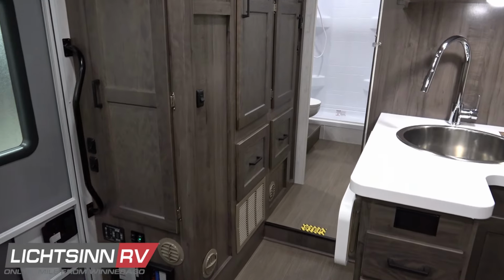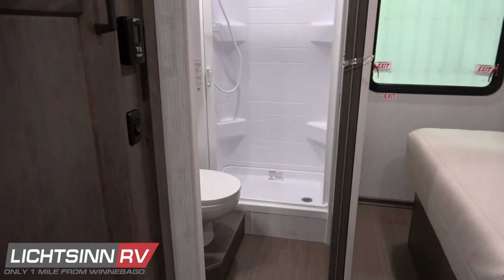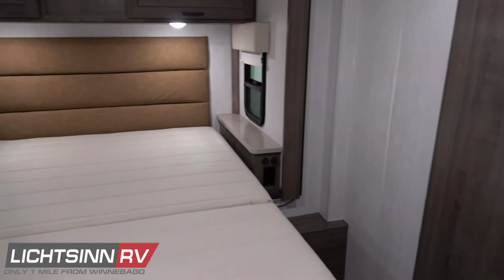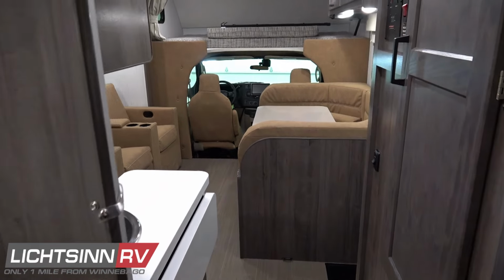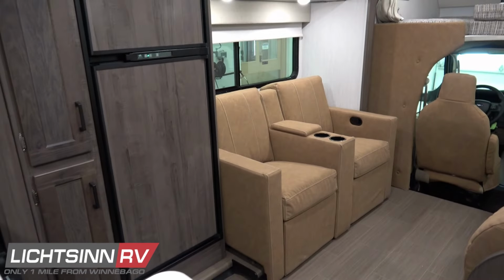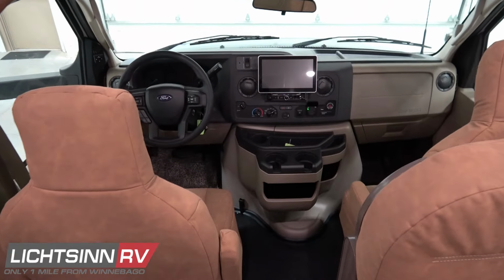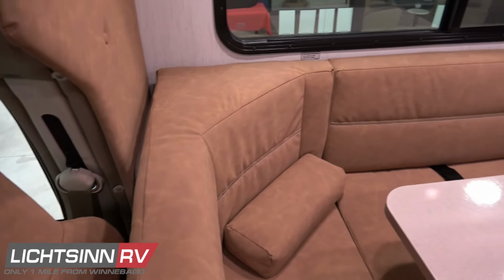A very successful floor plan also offered in our 26T. This provides opposing living areas with a U-shaped dinette and home theater setup, an expansive wardrobe closet and pantry area, a walk-around queen bed in the second of the two slide-outs. A hardwood pocket folding door provides privacy, Corian solid surface countertops, a luxurious feel with the upgraded home theater seating setup, full banks of overhead smoked timber cabinetry, an overhead bed at 57 by 95 inches that we'll cover in more detail as well.